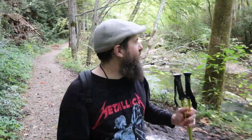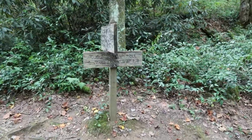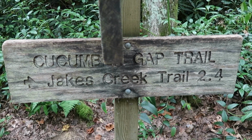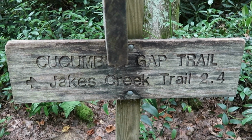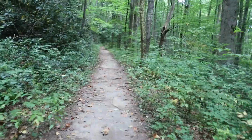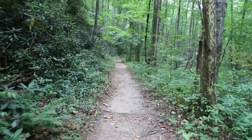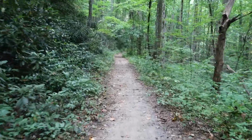It's so worth it. Now I've hiked 2.5 miles and I've arrived at the Cucumber Gap Trail Junction. And I'll be taking this trail to Jake's Creek. Now there's some water crossings on this trail, and I don't know what to expect, but I will soon find out.